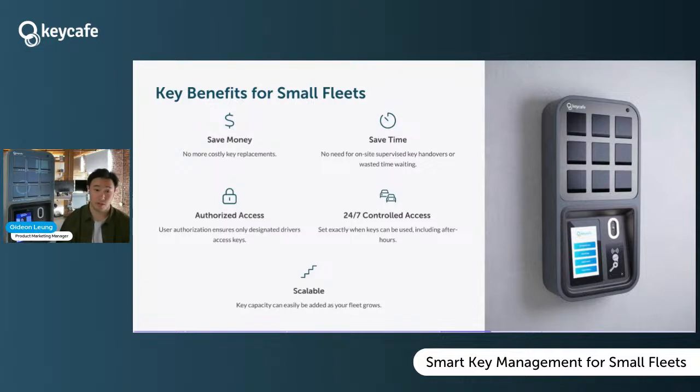You're also going to save time. So our system is fully self-serve. As you can see, I just used it. If I was a driver, I can do that whole process without any supervision. Versus if you have someone manually handing out the keys, or if it's like an honor system, it really requires someone to be on site and make sure that the key handovers are happening and the right person is getting the right key. And that's a lot of wasted time.